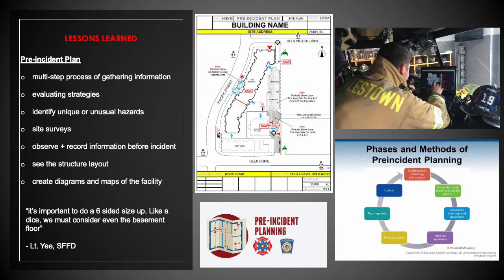As Lieutenant Yee said, it's essential to do a 6-sided size-up. Like a dice, we must consider even the basement floor. Site surveys provide information that incident commanders can use to develop an effective and safe incident action plan.